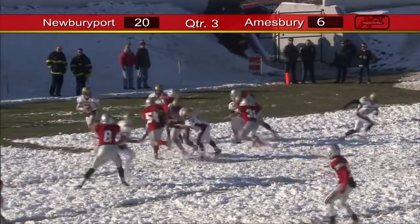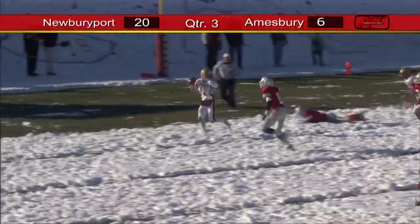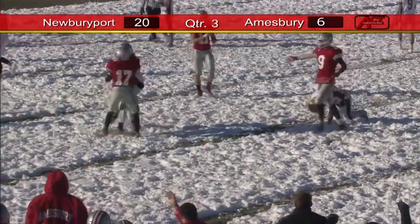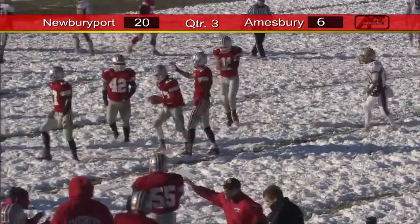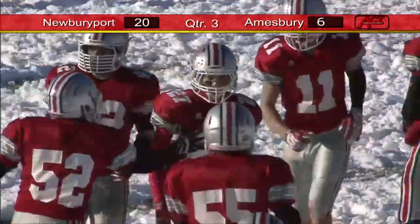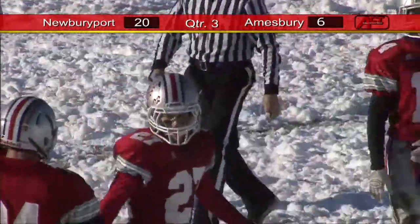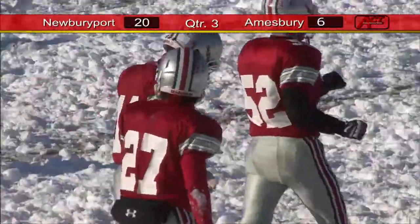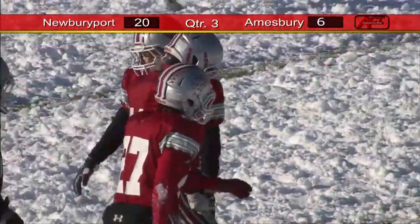Shea looking to pass. He may run. Going to the outside. He's going to be hit. It's going to be intercepted by number 27, Doug Macy. Doug Macy for the Indians. Frank, I said in order to stay in this game, you need to have a turnover. Great pressure that time by number 8, Dan Welch for the Indians.